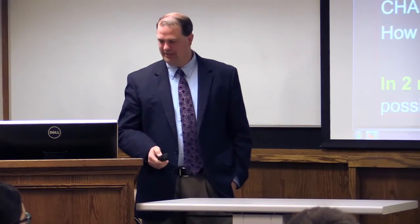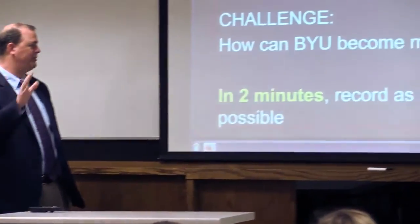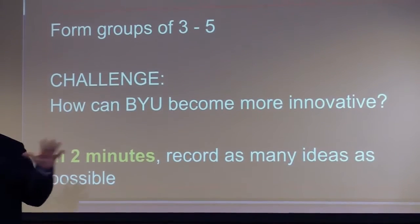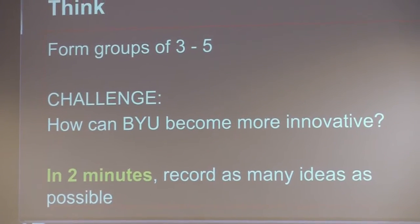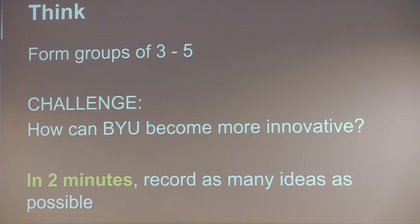So we're going to do a little design thinking exercise. I want you guys to break up into groups, 3 to 5. And here's the question. You have 2 minutes to figure this out. How can BYU become more innovative, okay? And create a list. I actually see almost nobody has any analog devices, so do it electronically. That's fine, too. Okay, ready? Go.